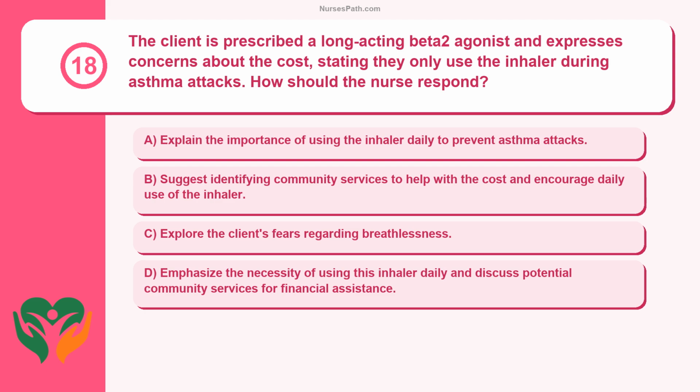Question 18. The client is prescribed a long-acting beta-2 agonist and expresses concerns about the cost, stating they only use the inhaler during asthma attacks. How should the nurse respond? Explain the importance of using the inhaler daily to prevent asthma attacks. Suggest identifying community services to help with the cost and encourage daily use of the inhaler. Explore the client's fears regarding breathlessness. Emphasize the necessity of using this inhaler daily and discuss potential community services for financial assistance.